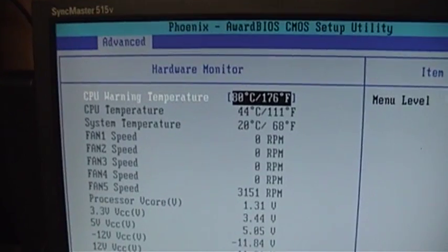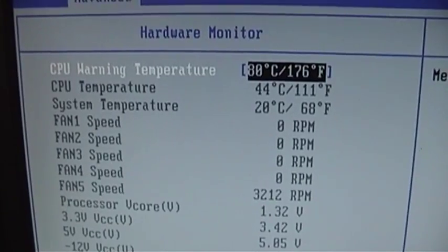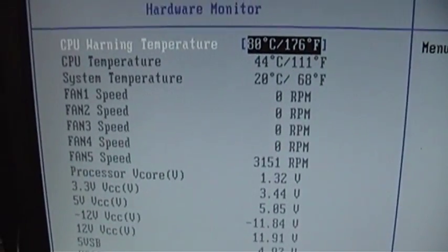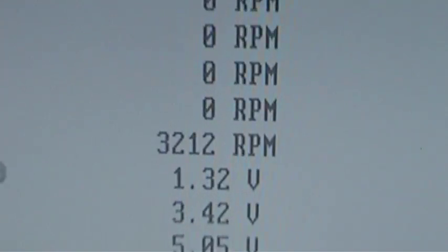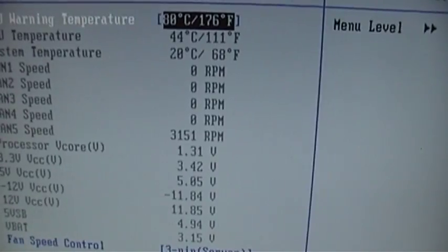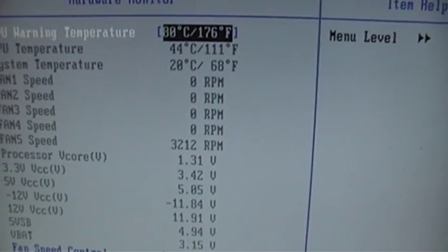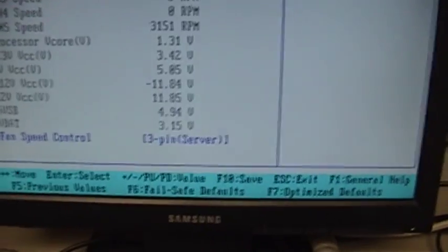And of course, we can also take a look at the hardware monitor. You can see the temperatures inside the system are pretty reasonable. It's actually fairly cool down here in the basement. There's the speed of the CPU fan cruising along at a rather leisurely speed. Its maximum speed is, as best I remember, somewhere around a rip-roaring 7,000 RPM or so.